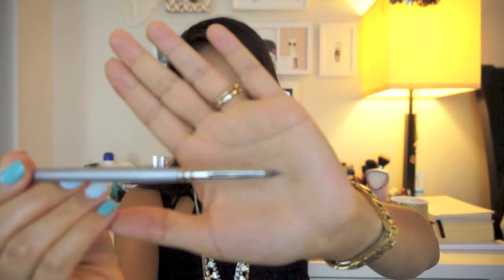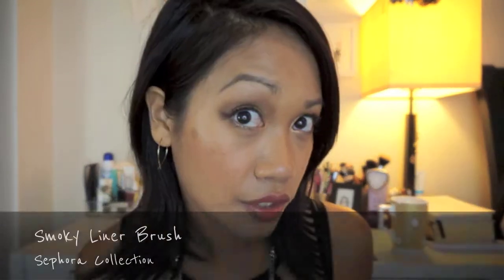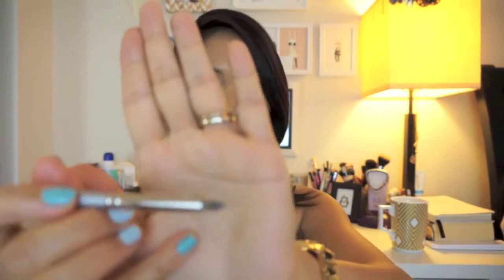Next up, a makeup brush. I am in love with this Sephora, the smoky eye brush or something. I think it's perfect for doing winged liner. It's actually what I used to do today's makeup. I am one of those people who just really sucks at doing cat eyes. So this brush is really fantastic because it's super pointy and you can use it to get a precise cat flick.